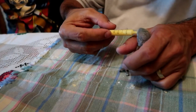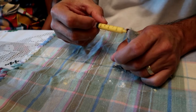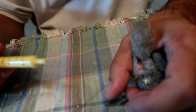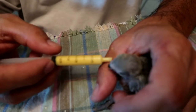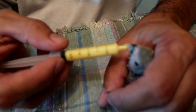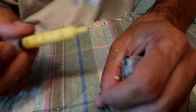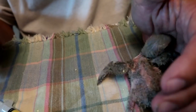Oh, he opened his beak. If I get him to open, yeah. There we go. Try it. Is it good? Yeah, it's sweet. He's not shaking his head this time. Sweet juice. Come on. Okay. Come on. I think he had enough. But it was just like a drop.